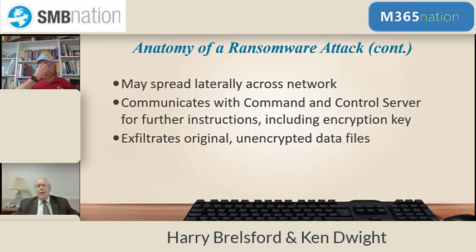And of course, even if they do pay the ransom, there's still no guarantee that their data won't be released or sold.